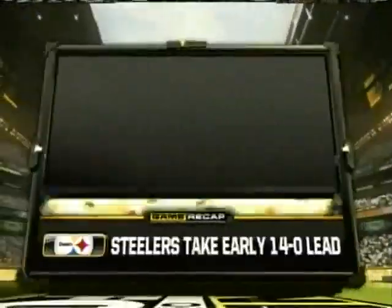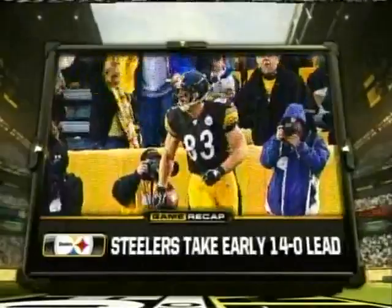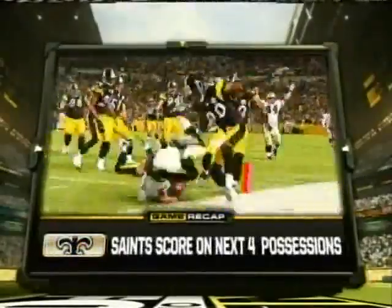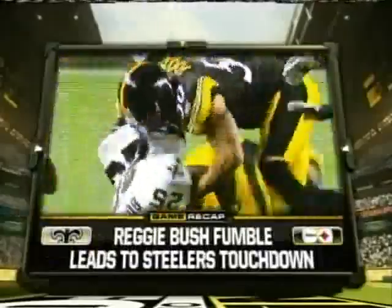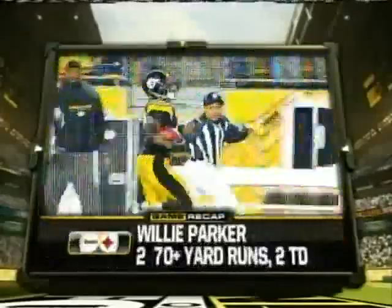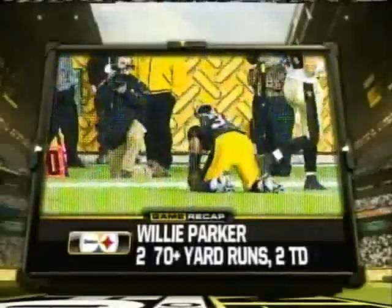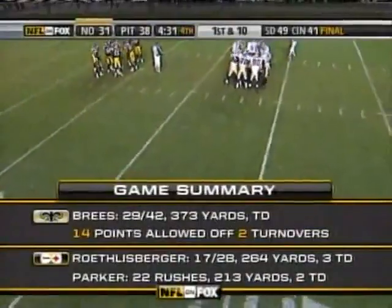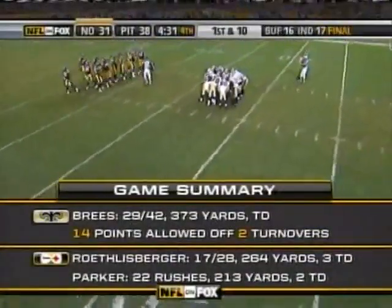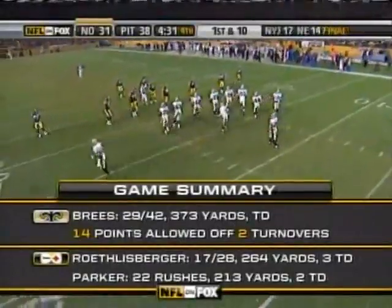Here is a recap if you're just joining us. We've had over 900 yards of offense. Steelers jumped on top 14-0. The Saints scored on their next 4 possessions. Reggie Bush fumbled early in this second half, and then it started for the Steelers. Their comeback began, and Willie Parker has been the man front and center with a 72-yard run and a 76-yard run, and then 2 touchdowns on the end of those drives.